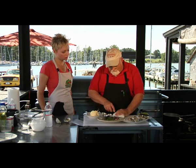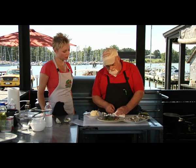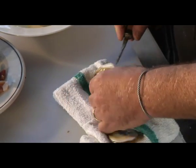You just give it a little wiggle. You don't want to pry it because you'll snap your knife. You want to turn it. You want to twist it. Okay. Then you take the blade right across the top of the shell. Bingo. Okay. Release them. And there's that beautiful little unctuous.